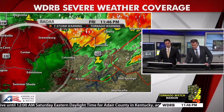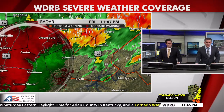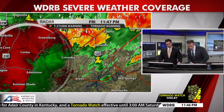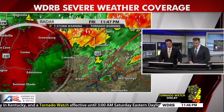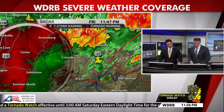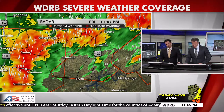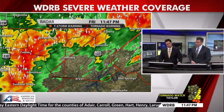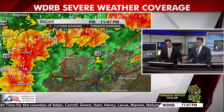We look towards Edmonton. Still looking at some degree of wind there. I don't see an overly amount of rotation. It's very minor, approaching the western part of Adair County. That said, we're viewing this directly from the south. Can you check that from Hopkinsville, Richard?